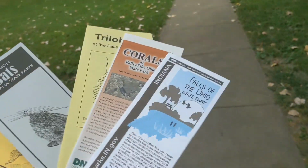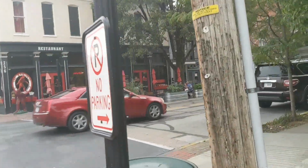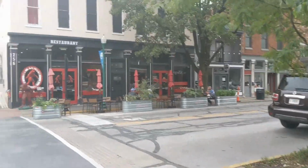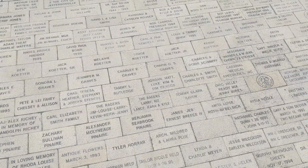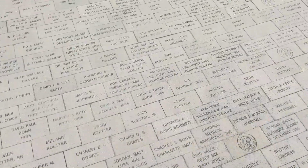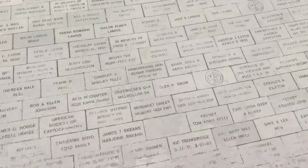Lots of informational brochures inside the interpretive center. Decided to head over to Jeffersonville to get some lunch. It's right on the border. I remember when they were building this, I think it was early 90s, and they were doing some kind of campaign drive for money, and you could get your name on a brick.